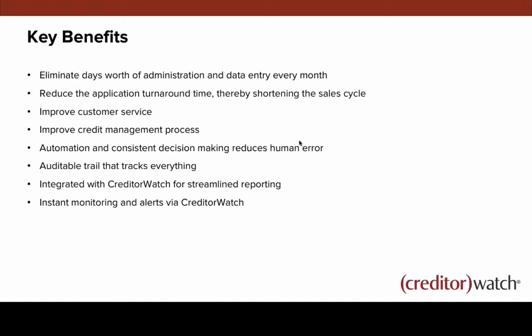Something that's often overlooked as well is the improvement to the customer service. So customers love the fact that they can apply 24 hours a day, 7 days a week. They're kept up to date with what's happening. It's easy to do online. They don't have to fiddle with paper-based application forms, fax machines, scanners, etc. It's all done online. It improves your credit management process, so it ensures that you're ticking all the right boxes from a credit reporting point of view, but also collecting all the correct information as well.